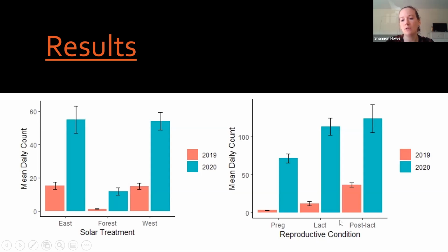And then for reproductive condition, you see that it's also a very similar trend going from pregnant to lactating to post-lactation. As the season progresses, it seems that these bats are starting to use our roosts more and more.